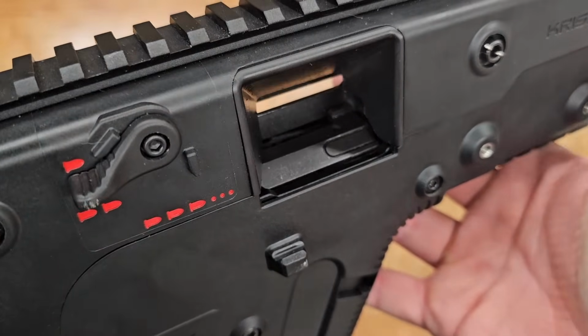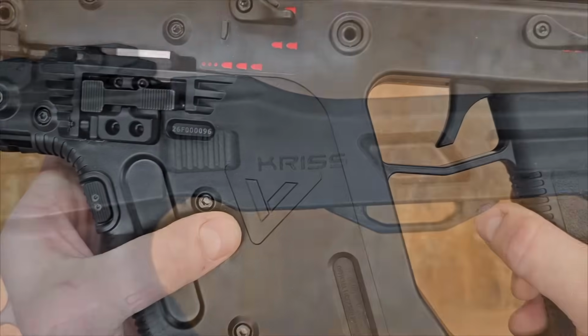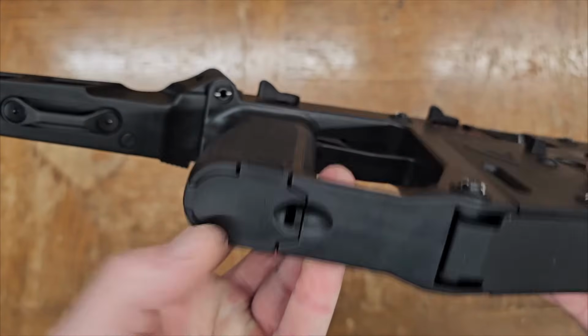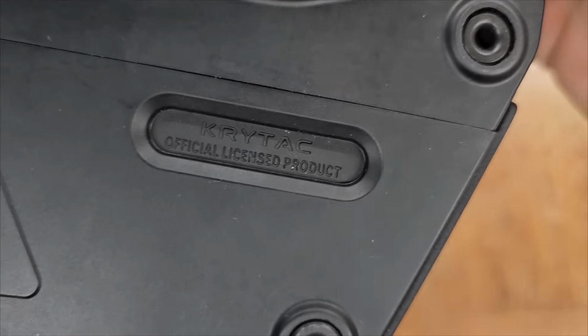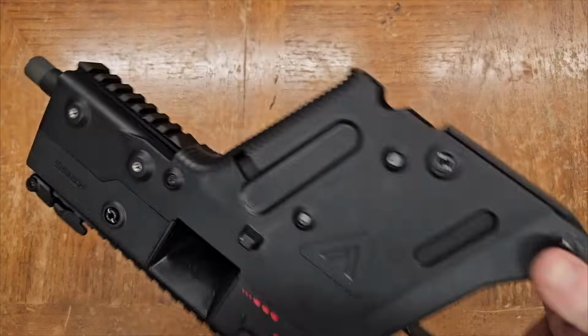Let's talk markings. The gun has Kriss twice on the receiver and once on the stock, and the Vector logo on either side of the lower receiver shell, on the underside of the pistol grip, and on the top of the stock. There's a recessed serial number on the left side, which is unique to each gun, and then in lieu of actual manufacturer's markings, we have Krytac official licensed product on the left and manufactured in Taiwan on the right.